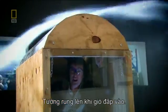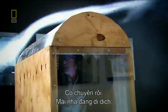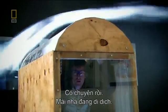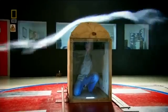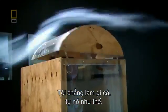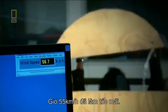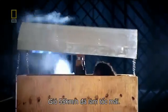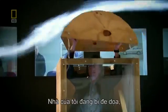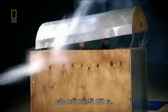This whole wall is vibrating as the wind's hitting it face on. Ooh, something happened there. Some movement from the roof. I'm not doing any of this. It's just happening. Whoa, whoa, whoa! All of a sudden, that's not me. That's my roof. At just over 55 kilometres an hour, this roof takes off. My building is in a terrible state. It's broken the chains.